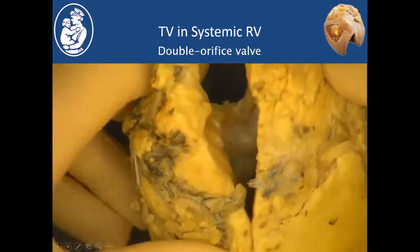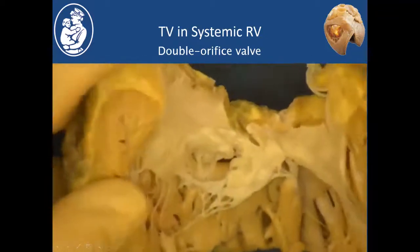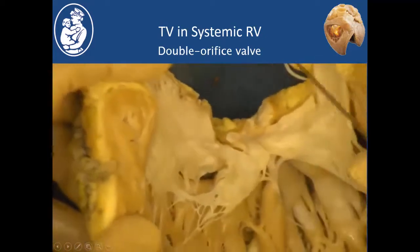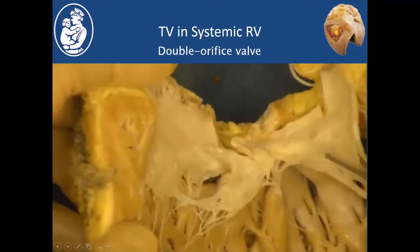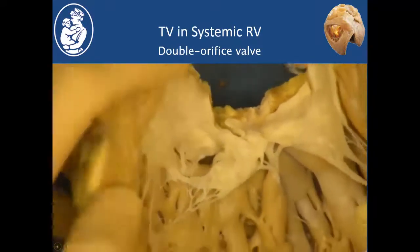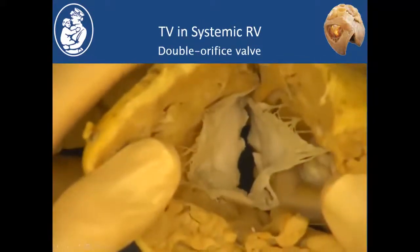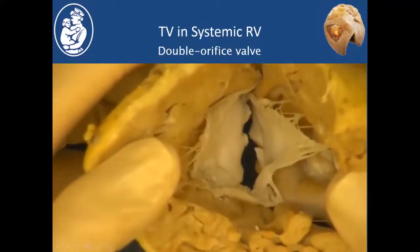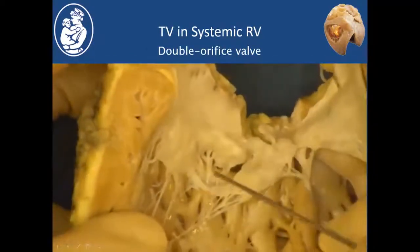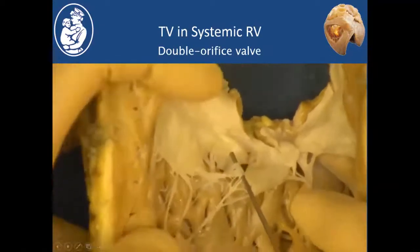This heart was explanted from a teenager with hypoplastic left heart syndrome and a failing Fontan circulation. Here we see the tricuspid valve with the septal leaflet, inferior leaflet, and anterior leaflet. If we put the annulus together, we can see the primary orifice of this valve. Notice that the valve also has a second orifice here. This is a double orifice tricuspid valve.